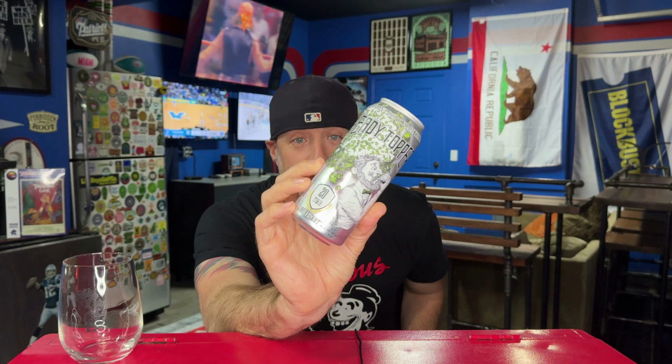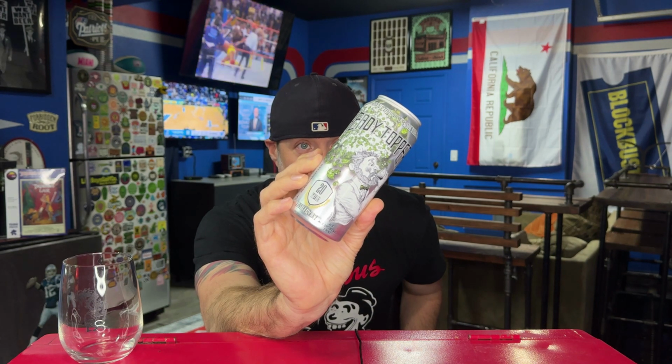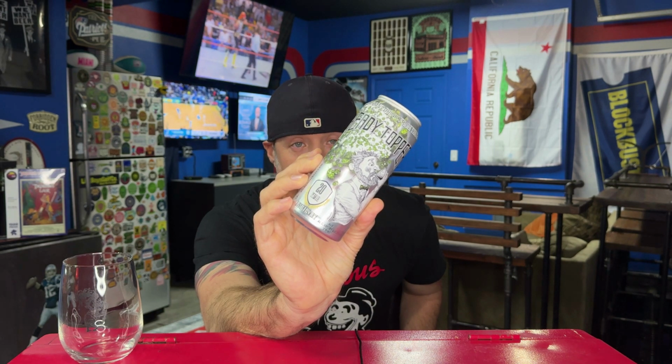To celebrate 20 years of Heady Topper, John Kimmick decided to do a 10%. I guess this is a triple IPA version of Heady. I think the hops are a little different. Recipe might be a little different. I don't know. I'd heard they're doing 4 releases this year. Tried to get my hand on the first release, couldn't. Was able to get a can of this one. So big thanks to my man Brandon for helping out.